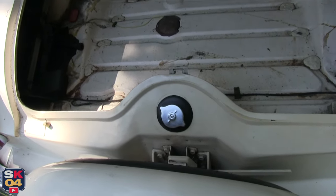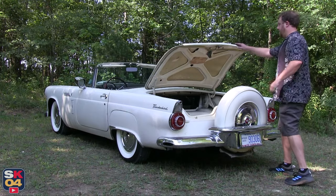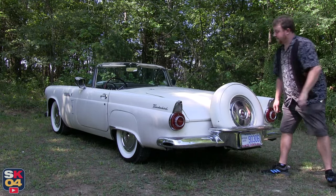One nice feature I noticed while installing a new fuel system on this car was a small access door in the trunk floor that allows for direct access to the fuel sending unit for easy servicing.